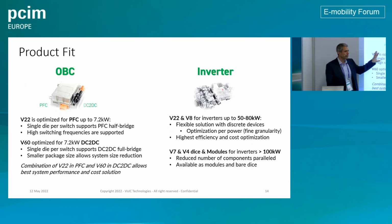Those fit into two main types of applications that I mentioned, onboard chargers and inverters. So the V22, our 22 milliohm device, is suitable for PFC in onboard charger applications when you don't have to parallel the devices. V60, a 60 milliohm device, is suitable for DC to DC. For inverter applications, for low power applications, we can still use discrete devices in order to be much more optimized for the specific power rating, and moving to a very low resistance solution like the 4 milliohm and the 7 milliohm dies and the modules that we have.